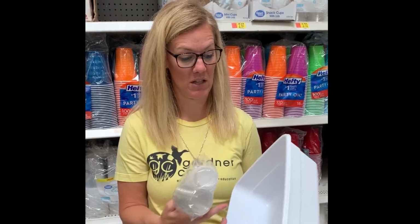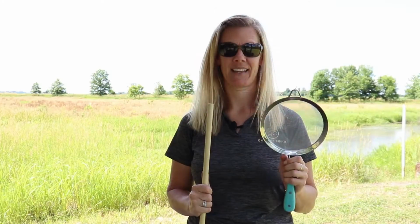Okay, once we've collected our little critters, we can put them in a few different items. This is just a dishpan, a plastic white dishpan, so you can see the critters at the bottom. And we also use at camp some little mini cups or appetizer cups with the white bottoms. They're good for separating and sorting what you catch.